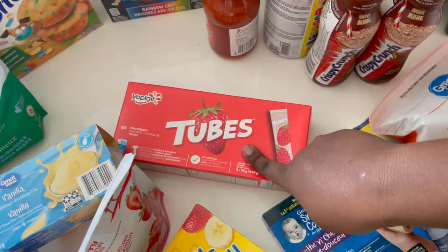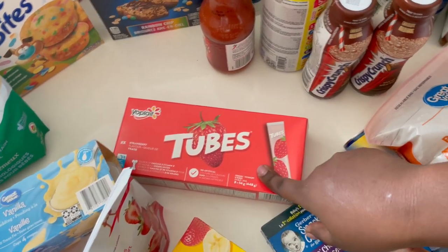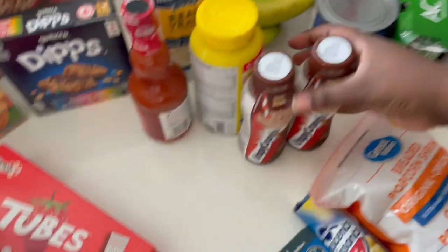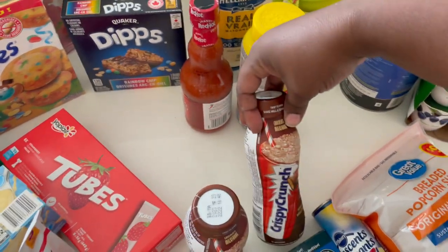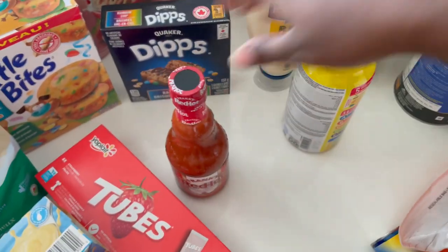We got a pack of Yoplait tube yogurts. And for these ones, I already had some in the fridge, so I just got some to top it up to hold them for the next week or 2 weeks. And then we have, Kadeem got these Crispy Crunch drinks, which they're super good, guys. If you've never tried them, I'd recommend it. We got a Frank's because we ran out.